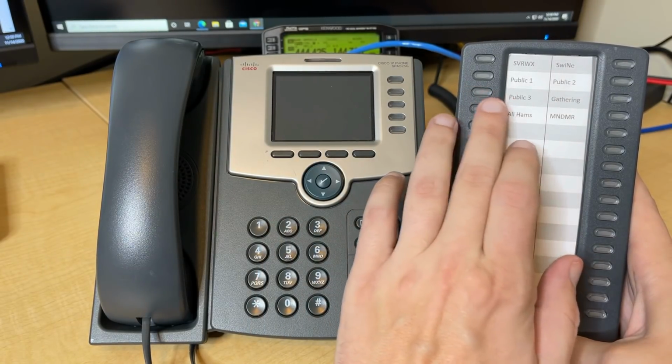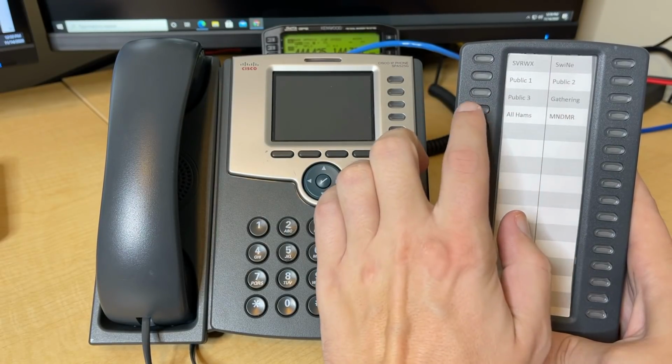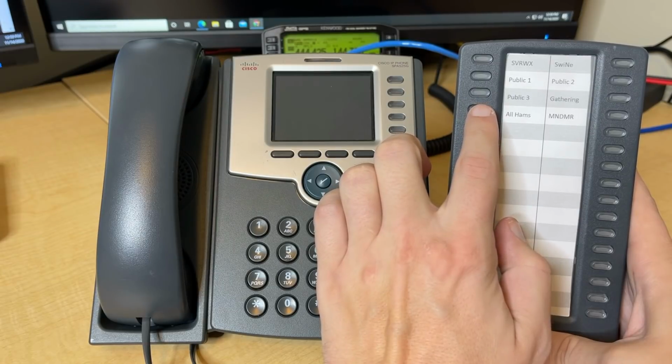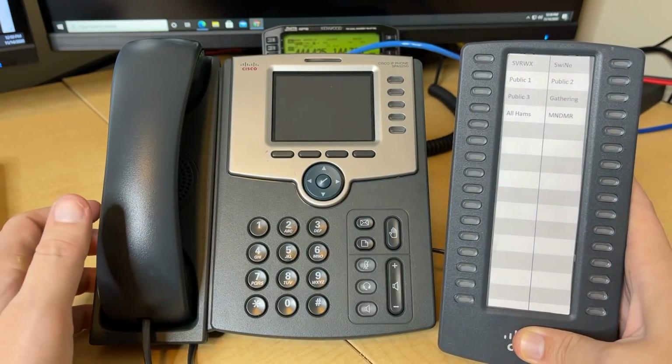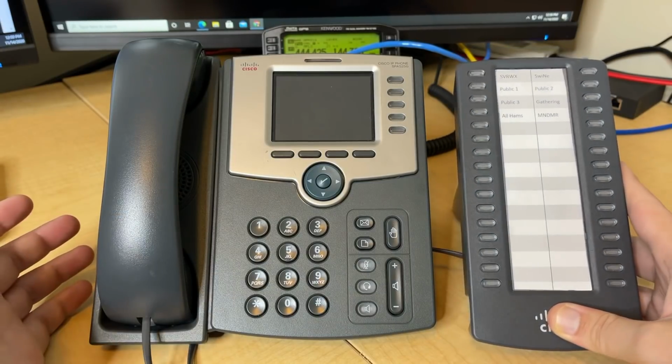It means they're available, right? Nothing's going on. But if someone goes into one of these bridges, these lights actually turn to red, and you know that someone's in there and actively talking. So it's a nice visual to kind of keep an eye on what's going on the network. But let's go ahead and plug it in.